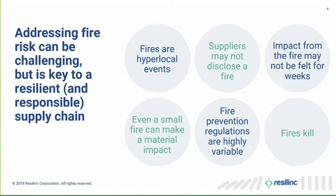A couple things to think about here and why it's so challenging is first, fires are hyper-local. It's one fire at one point. It's not a wide-ranging storm. It's not a power outage. It's a fire at a specific plant in a specific point of the world that typically does not go beyond the four walls of that particular facility.